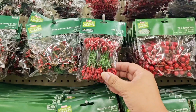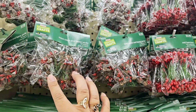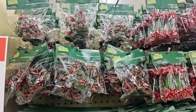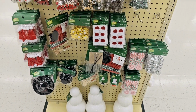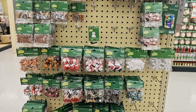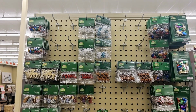Oh, look, I don't think I've seen this one before. These are really cute. So these are just brown ones, but they also have these that look like they got a little bit of snow to them. Those are both really, really cute. This is like my favorite little end cap right here. I love buying all of these little knickknacks. Really good to use when making embellishments.